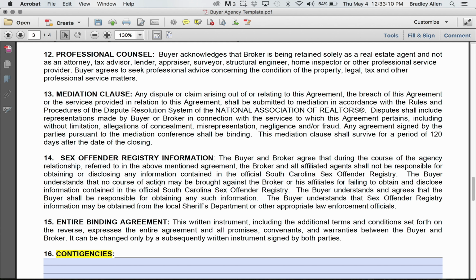The mediation clause is in here saying that if anything comes up during this transaction against us, your agents, or the other agent, or the seller, or anybody, that you agree to go to mediation and follow the procedures of the National Association of Realtors dispute resolution system. If you don't like what comes out of that, you can definitely sue whoever you want.